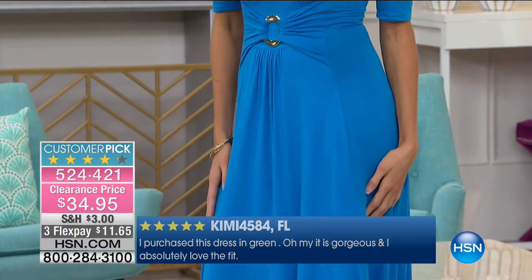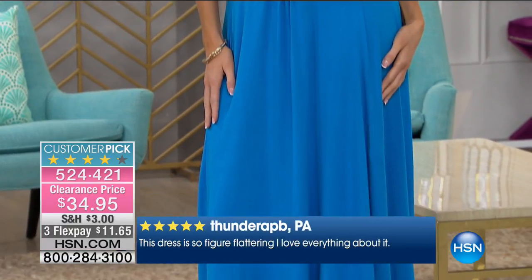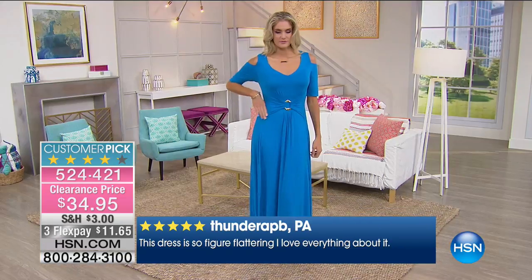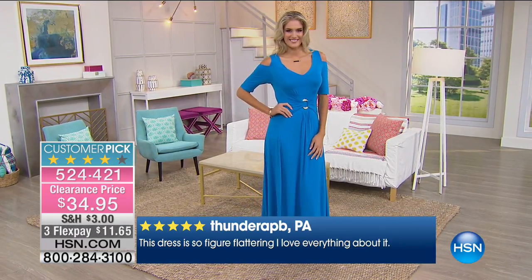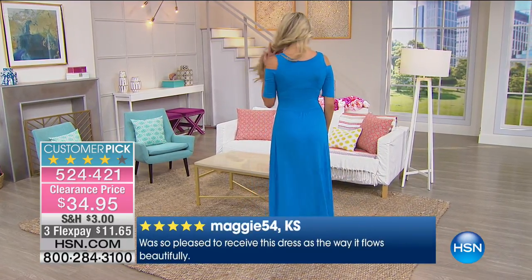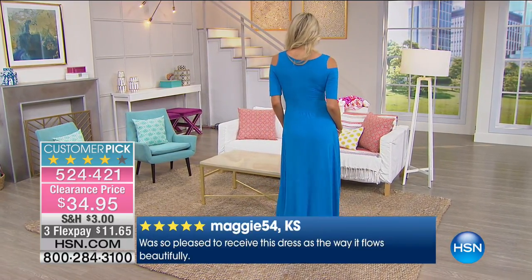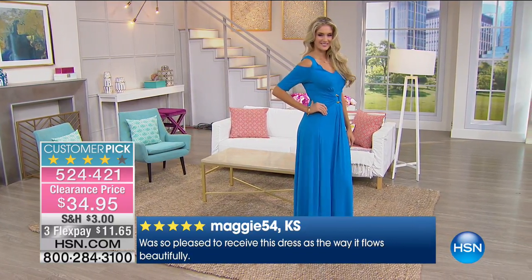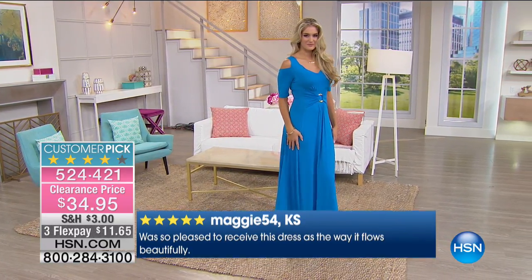Look at the reviews coming up at the bottom of the screen. The dress is so figure flattering. I love everything about it. I mean, review after review after review, and I can tell you, this dress retails at $98. This is the lowest price we've ever done. We just reduced it. It's a great jersey stretch knit. It's got 5% spandex. You machine wash it, tumble dry.